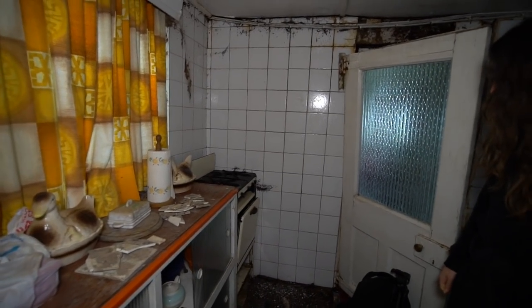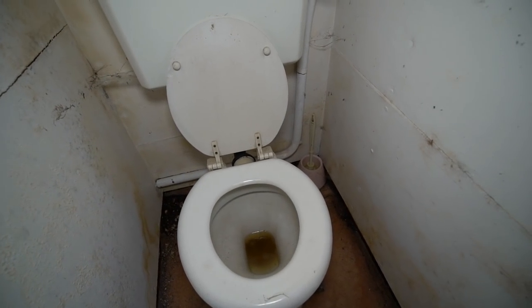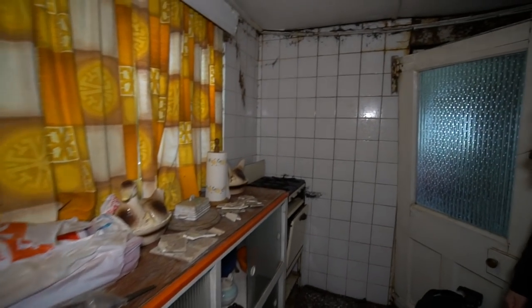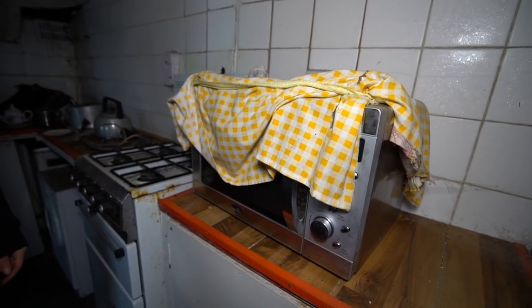There's another gas one. There's a little bathroom back here. Oh, it's carpeted. Oh, the mould in here. It's not good. Someone's used the toilet. Right. Back into the kitchen then. Is that a microwave there? Yeah. A hidden microwave. Probably the most modern thing in the building.